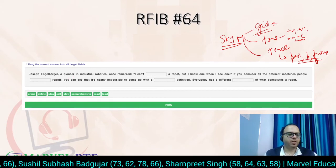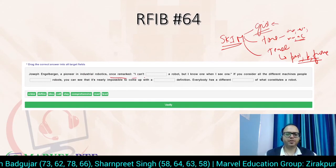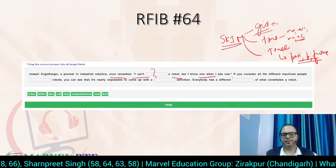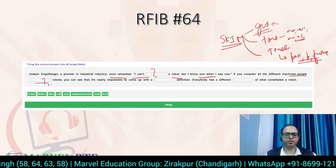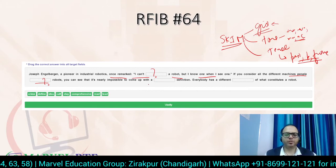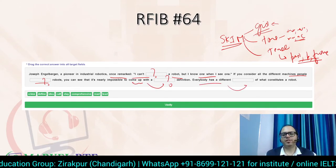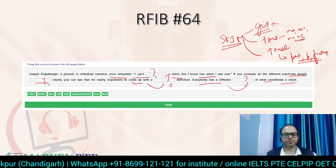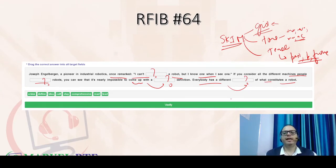Joseph Engelberger, a pioneer in industrial robotics, once remarked, I can't dash a robot, but I know one when I see one. If you consider all the different machines people dash robots, you can see that it's nearly impossible to come up with a dash definition. Everybody has a different dash of what constitutes a robot. Okay. Now in this RFIB we are talking about the robot, its definition.